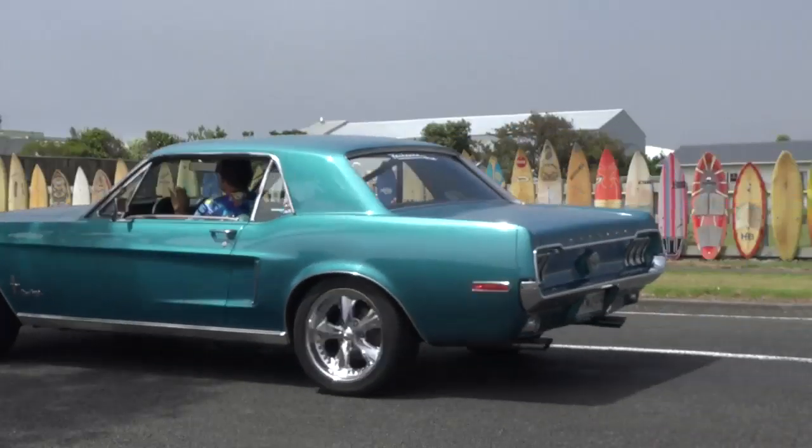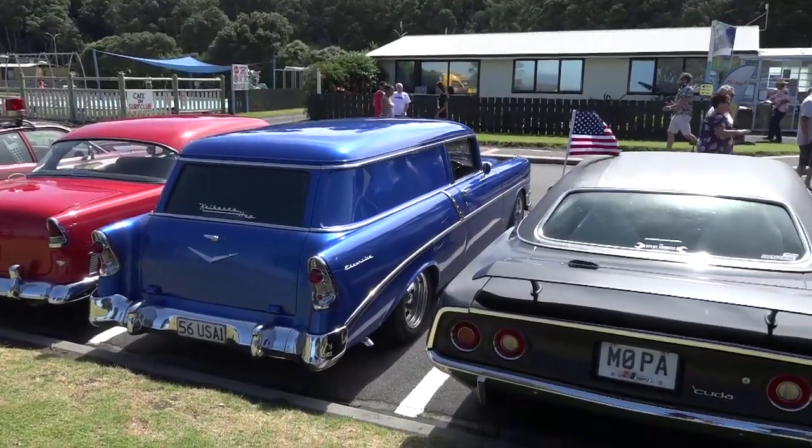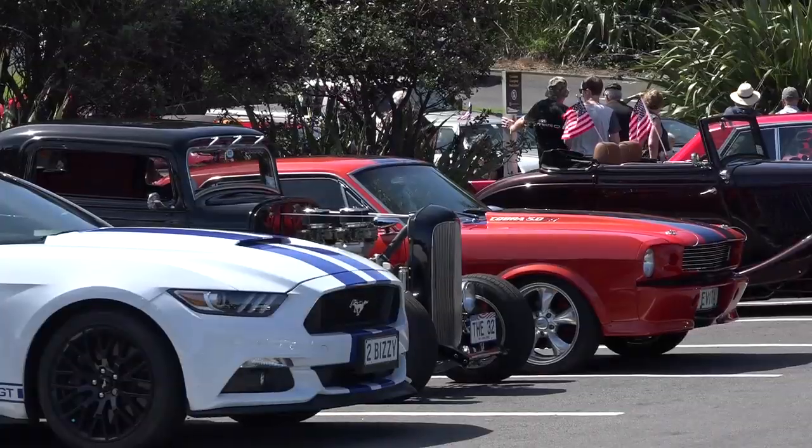Having just passed the township of Go Check Your Hungy, which is just south of Put a Ring Arounder, we're here at Opanaki Beach. It's time now to go find an American classic car and interview an owner.